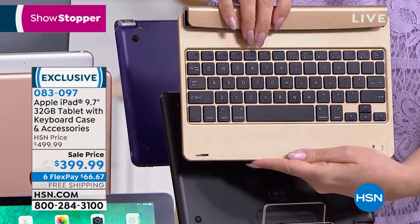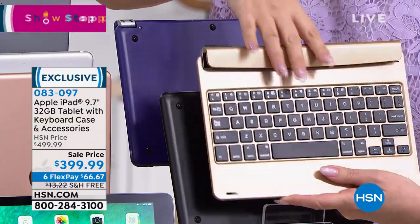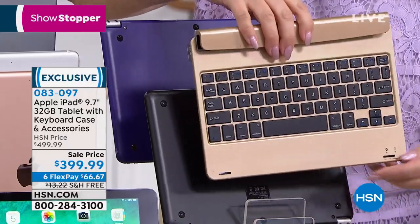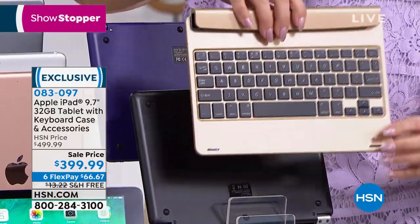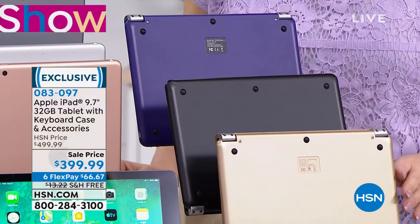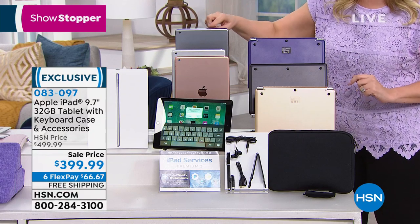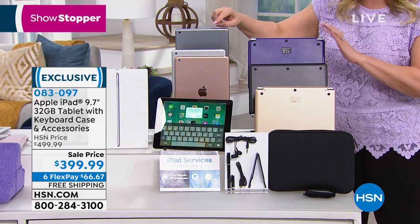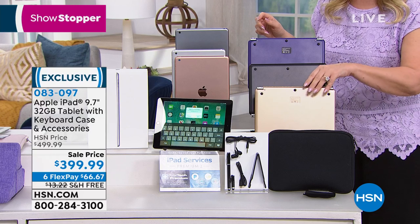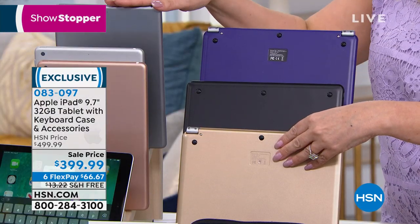So if you want the silver, the only case that's left is the gold. So sadly, we don't have any choices. If you want to get the silver, it's gold only. If you get the gold, you can get it in the black case or the gold case. If you order the space gray, you do get your choice of cases, just purple or gold.